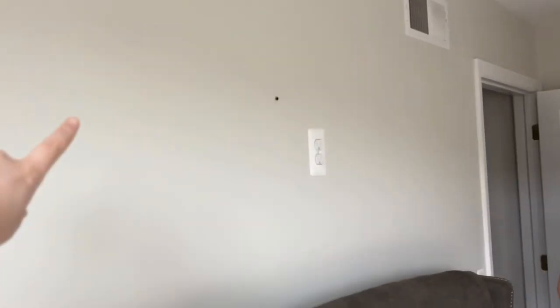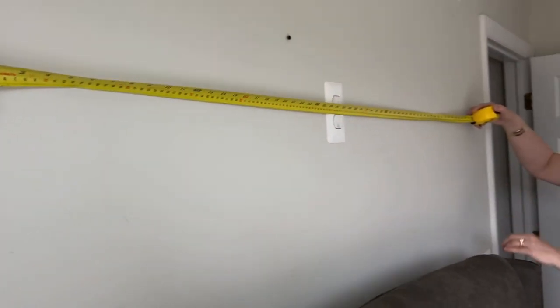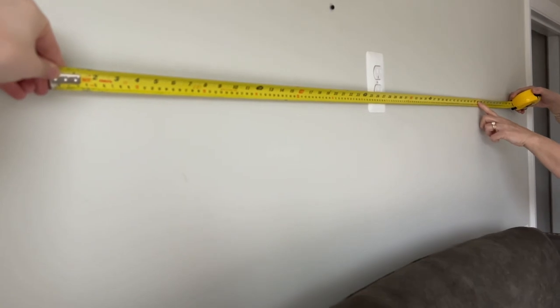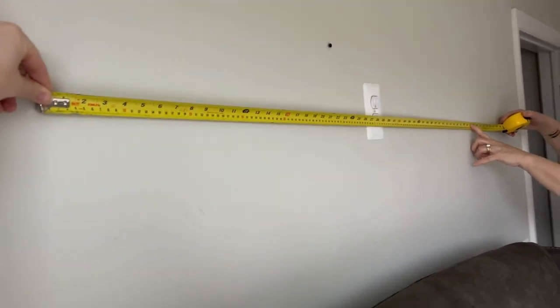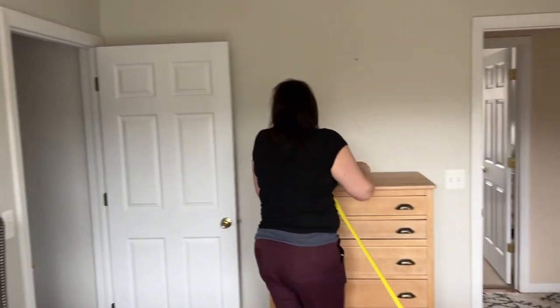Okay, so let's get the width over here. So probably just centered above the bed a bit. So maximum I would say 49. Let's say 50 then. Maximum, yeah, 50. All right. I think we got the measurements we need then.